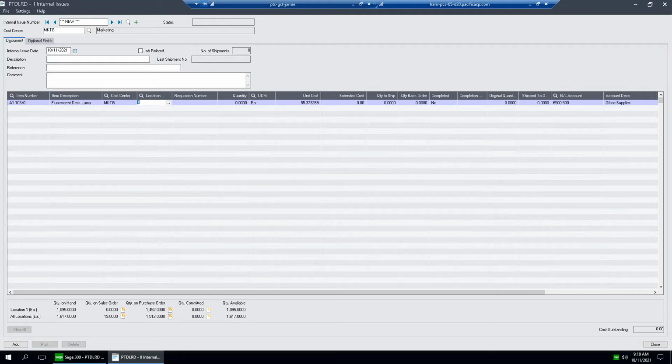Now we've got quite a few security options as well, so you can limit what the users can modify, which for some clients is quite an important part of it. Now you can see the requisition number field, which we'll look at a bit later. If the internal issue order is created from a requisition, this will be populated, but because I'm just entering an internal issue order directly, that field's left blank. So we'll say a quantity of 10, and another thing down the bottom here, you can see the quantity information. I think that's very similar to the Sage order entry, but it's quite useful being able to see the quantity in this location and across all locations.